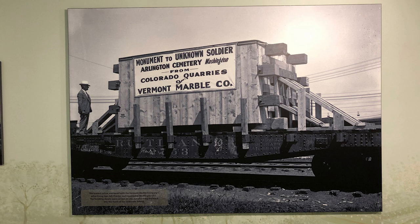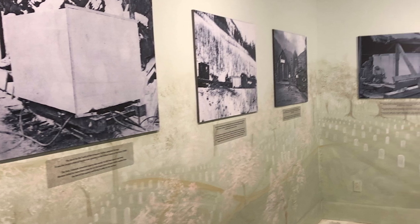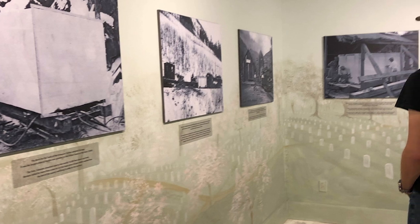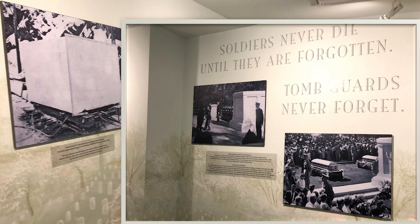It had this sign on the side, Monument to Unknown Soldier, Arlington Cemetery, Washington, from Colorado Quarries of Vermont Marble Company. The loaded rail car equipped with the Vermont Marble Company's advertising sign left Proctor and traveled to Washington, D.C. The finishing details were carved on site, transforming the block into the tomb of the unknown soldier. I bet that was a bit of unknown history also.